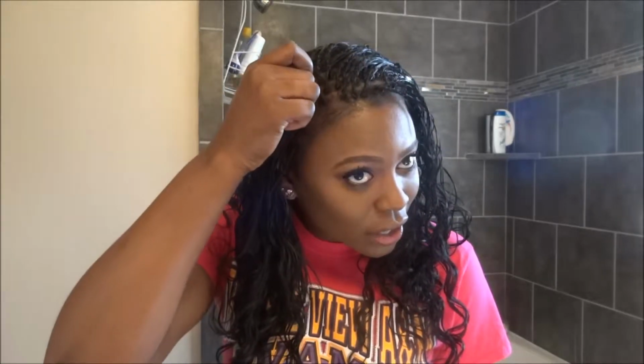And I did it. It came out okay. It's not perfect, like that right there. Trying to grab fine hairs, that's a little hard. But I hope you guys enjoyed this little pictorial of all the different hairstyles I wore.